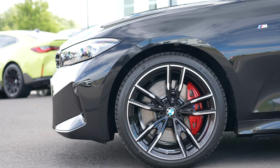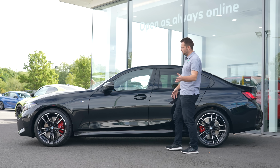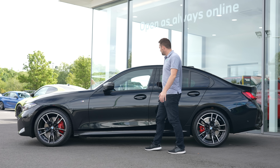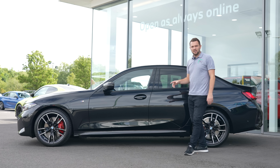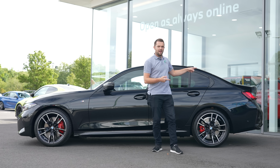There's nothing that has really changed too much. So, well, it's a 3 Series Saloon. How much can you change? You can't really put big fenders banging out here, huge wheel arches, because they're reserved for the M3. But no, I think it looks absolutely great. And well, let me spin the car around and we'll have a look at the rear end.